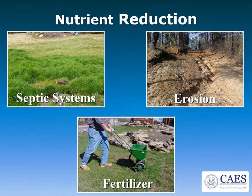Now, the role of nutrients in invasive aquatic vegetation is kind of a weird one, in that you would expect that nutrients from septic systems, fertilizing, erosion would increase invasive plants. And that could be the case, but we know that some of the plants, like the variable milfoil in the eastern part of the state, actually seem to prefer low nutrient water. So it's not always the case.